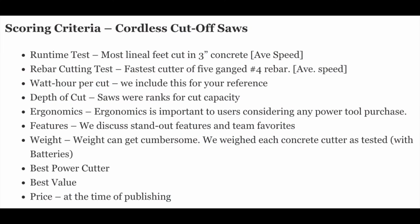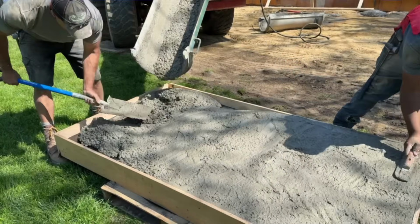I'll talk a little bit about our scoring criteria. So we looked at a couple of things. We looked at runtime. We were cutting 3-inch deep concrete. We looked at rebar cutting. We ganged up number 4 rebar. We cut that for speed, watt hours per cut, depth of cut, and of course we look at ergonomics, features, weight, and price.